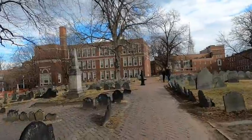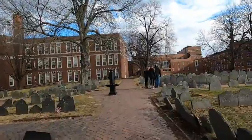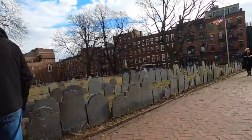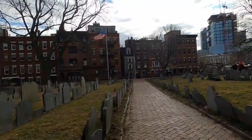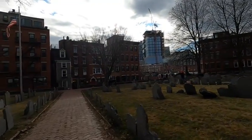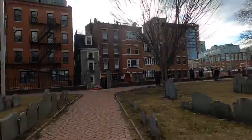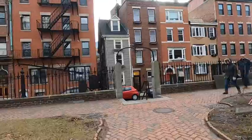Even on this really cold February day, there's quite a few people walking along the Freedom Trail here in the North End. See how you have the modern and the old right on top of each other. It's a nice blend of beautiful new glassy steel towers and buildings from 1712.